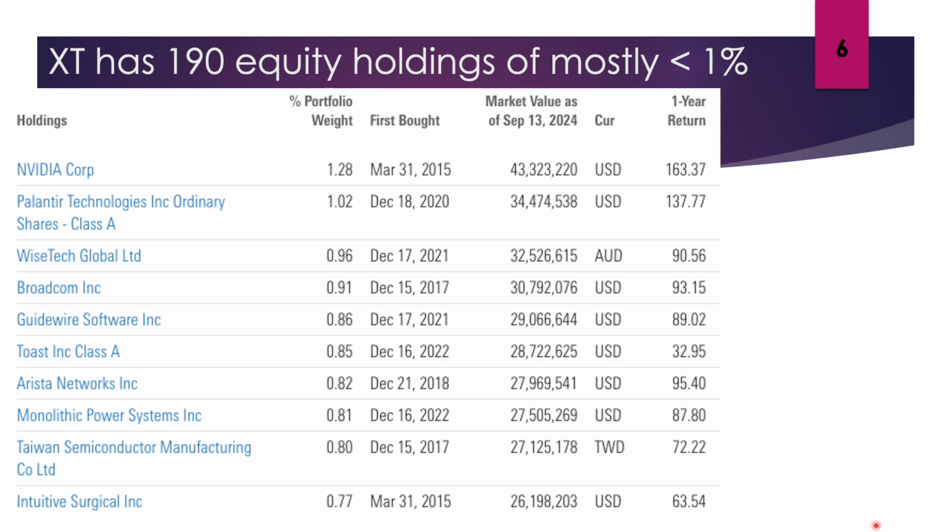XT has 190 equity holdings, but mostly they're all less than 1% of the entire weight. The only two that are above 1% are NVIDIA and Palantir. Now, what you also want to look at is what happened in the past year. Exponential technology has blown up in the past year. NVIDIA is up 163% this year. Palantir is up 137%. Arista Networks is up 95.4%.